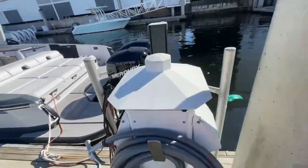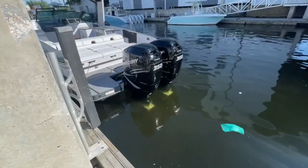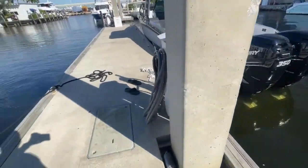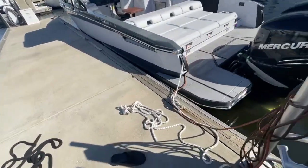Coming around, take a quick look at the transom. You'll see we have plenty of juice. This has the 350 HP Verados ready to rock. You have a swim ladder there.